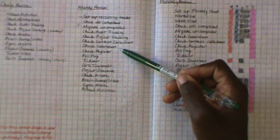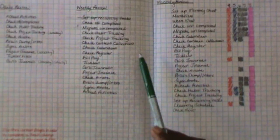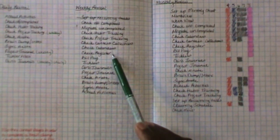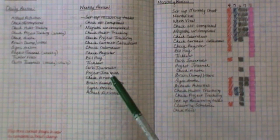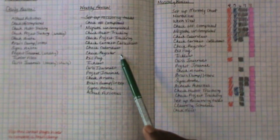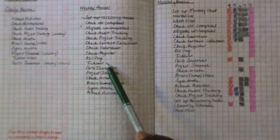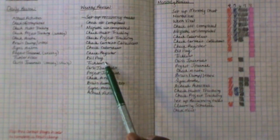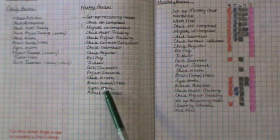I have here check calendars. I need to check my calendar in the front of my journal to make sure I'm not missing any appointments. The check register, that's when I go in my home optimization journal and fill in all of the transactions for the week there. Checking the bills, checking my tickler files if I haven't done that already, but this is actually something I should do every day. And here's another fail-safe, pretty much.